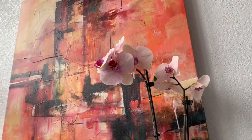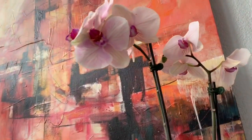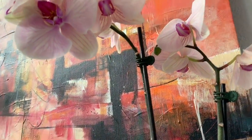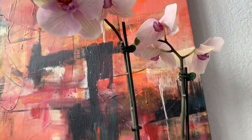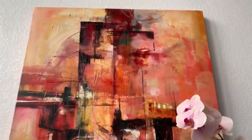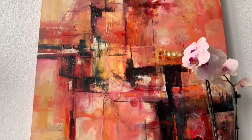Over here, we have my orchid, otherwise known as an orchard. And look, it has a new bud coming out. I'm so proud of myself. I'm not sure what I'm doing right, but I am doing something right. You can see this piece of artwork up close. Isn't that gorgeous?